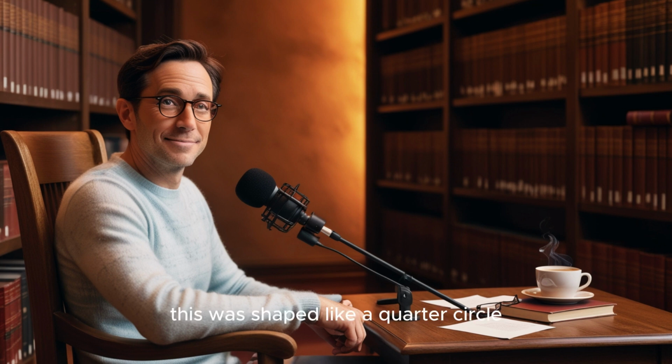Although this instrument worked very well, it was quite expensive, and in time, a simpler form appeared. This was shaped like a quarter circle. It had a piece of string hanging down. You pointed the top edge of the instrument at a star, then held the string in place and read the measurement. But even this was too expensive for most European sailors, and they continued to use the simple tool made of pieces of wood.